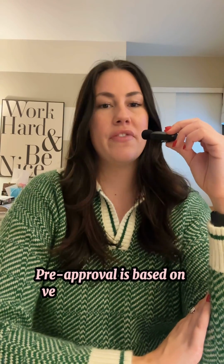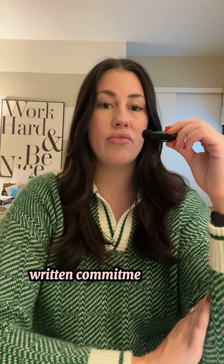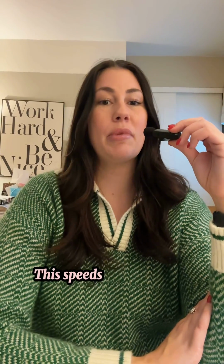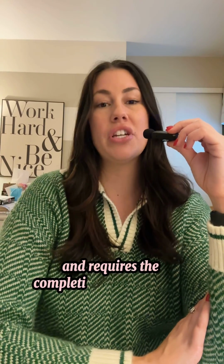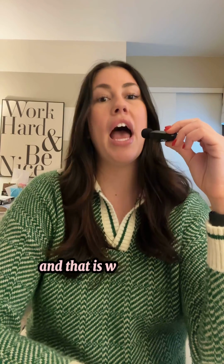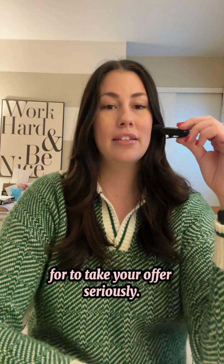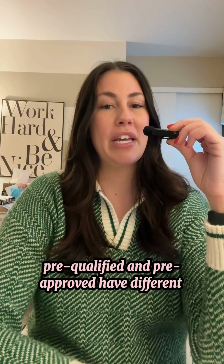Pre-approval is based on verified consumer data. The borrower receives a conditional written commitment for an exact loan amount after being pre-approved. This speeds up the buying process and requires the completion of a mortgage application and the submission of various documents. Getting pre-approved is more involved, and that is what any list agent or home seller will be looking for to take your offer seriously.